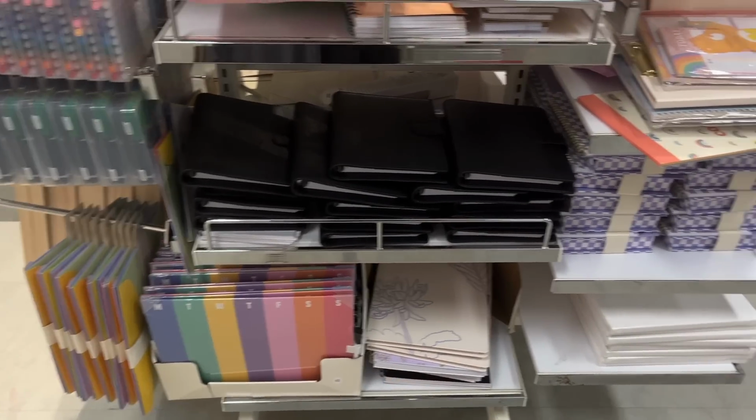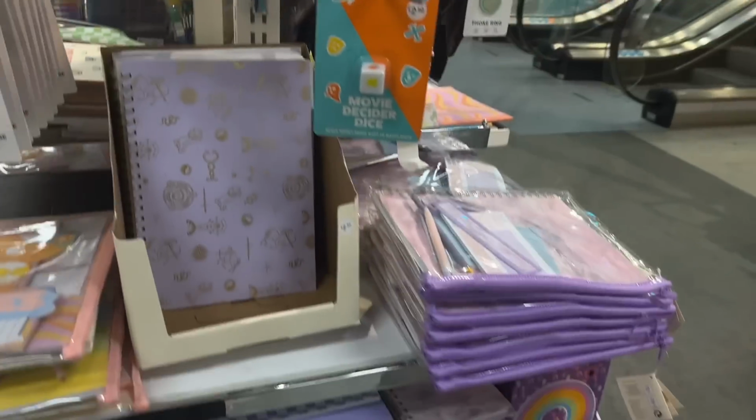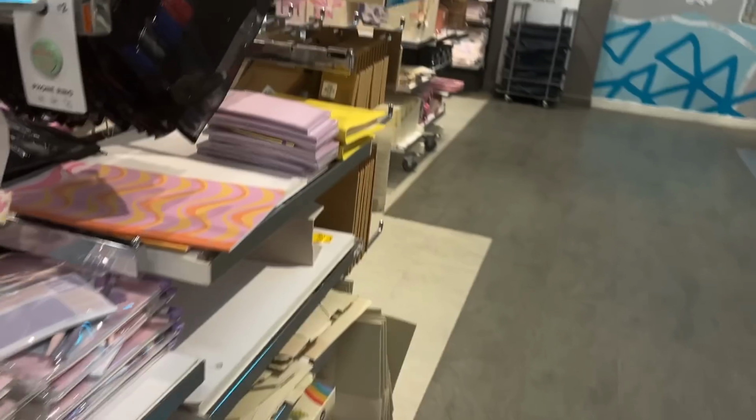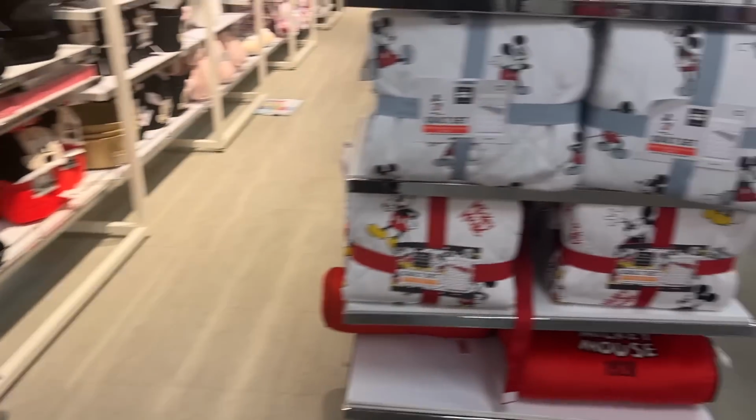Love a whiteboard. Some stuff is for kids, but some stuff is just generally useful and a little bit colourful, which we could all do with a little bit of extra colour in our work lives.